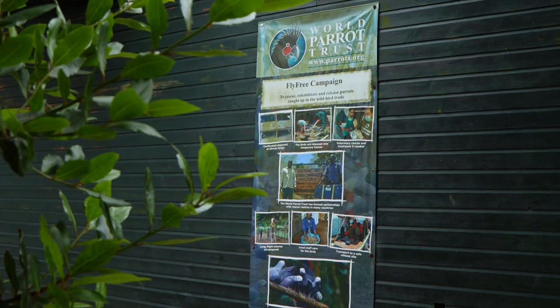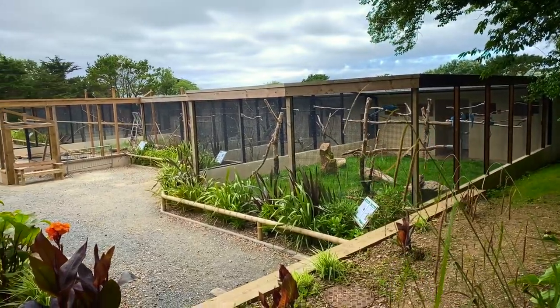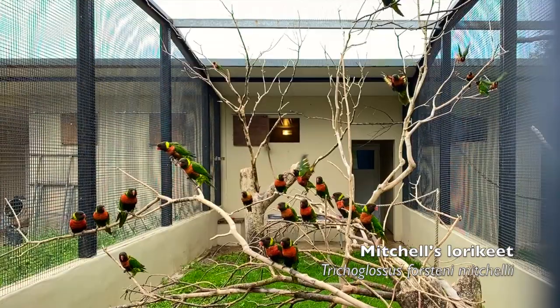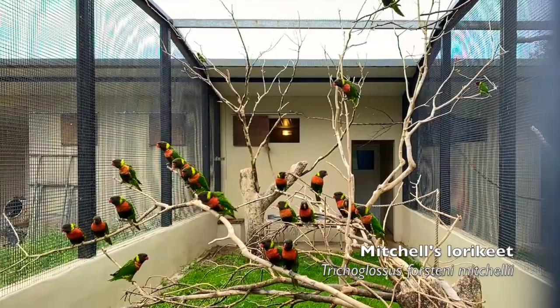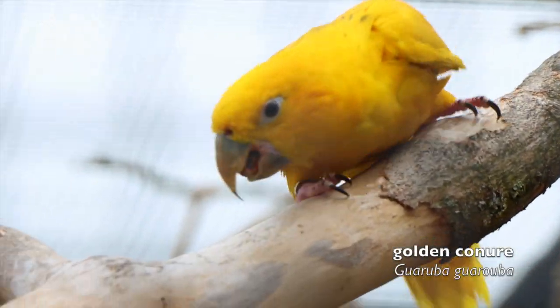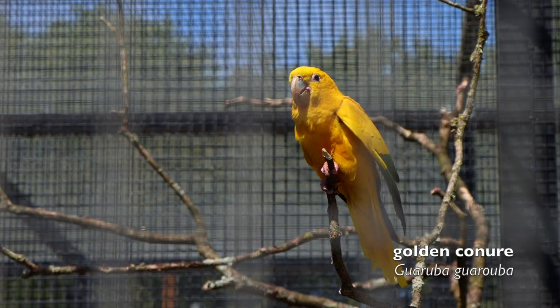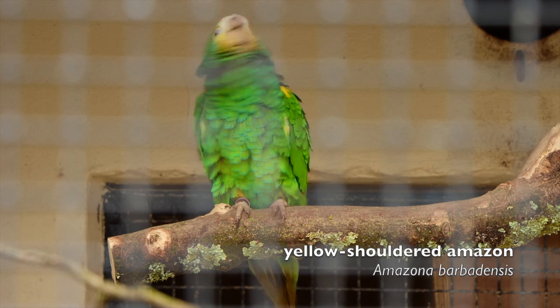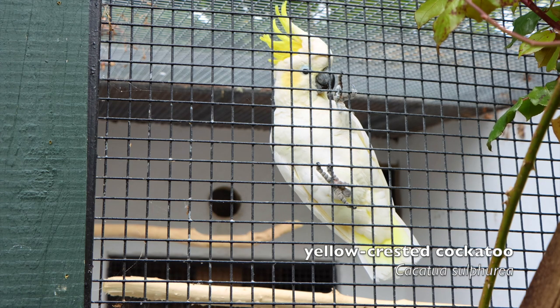Conservation work takes place right here in the breeding aviaries for rare species. Mitchell's lorikeets are almost extinct in the wild, but they breed well at Paradise Park. You will see many other rare and endangered parrots at Paradise Park, and it feels good to see that captive breeding is like an insurance policy against their extinction.